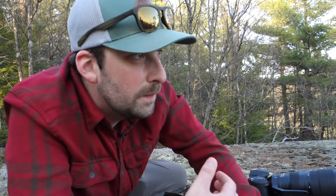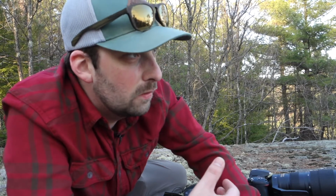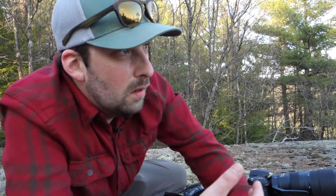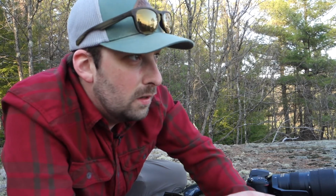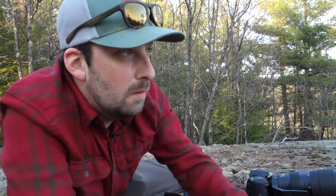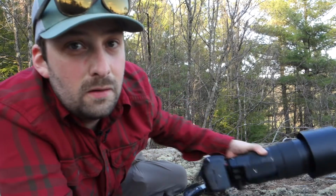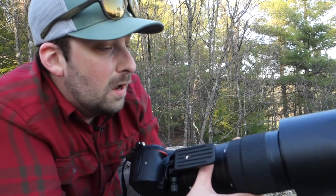So I immediately sort of backed away from the cliff. I really don't want to bother them at all. Backed away from the cliff, and I'm sort of hunkered down on this ledge. And as soon as I kind of got low and back, they really calmed down. And there's one sitting on top of a tree right now, just sort of keeping guard of what's going on.